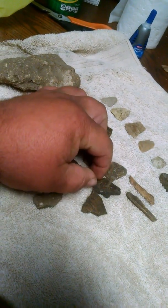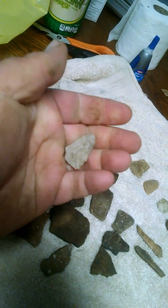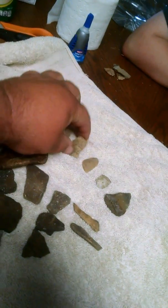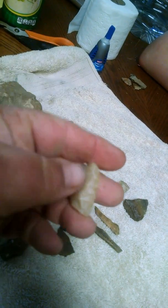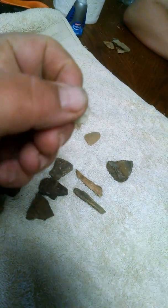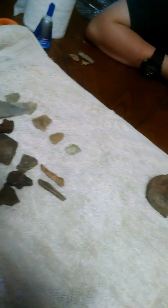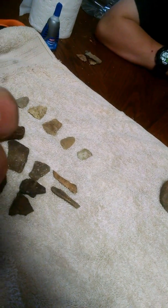Here's a couple other pieces here. This is all pottery. Here's the first point that he found. A lot of triangles up there. A lot of broken stuff. Another triangle, the tip's missing. Another one, tip's missing. This one is the tip, but the base is broken. This is a base, a broken base. And this would have been something pretty good sized. It's got an impact fracture here that busted it the whole way down, but this was something, not sure what. So he had a pretty good haul.